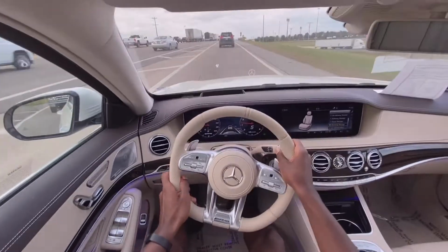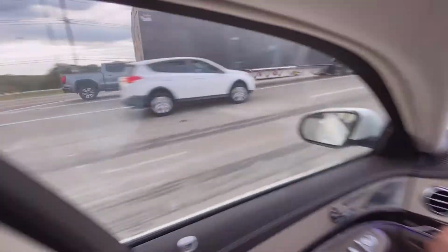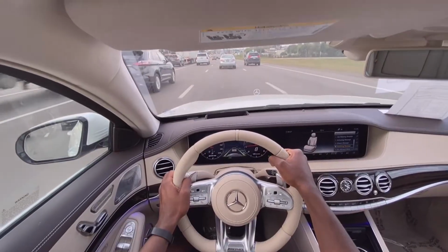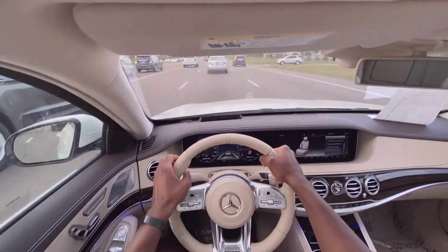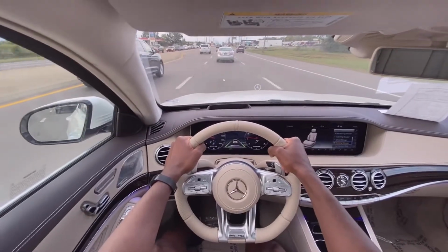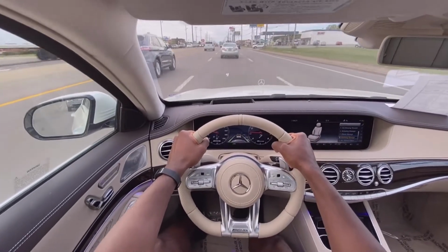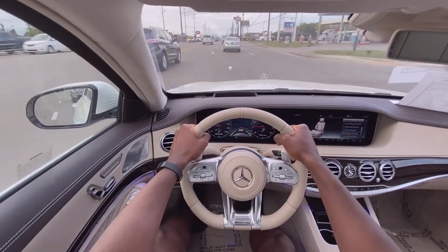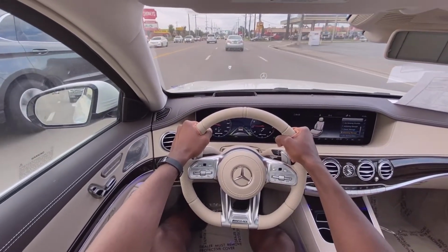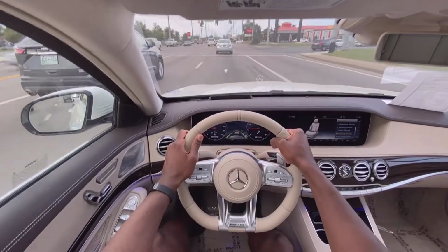Just a great, great car. It feels wonderful. And just really quiet in here. I mean, that's to be expected, but the ride is just, it's so quiet in here unless you gas it. And then you get the AMG experience. But no shudders, no clunking, anything from this transmission. This transmission is fantastic.